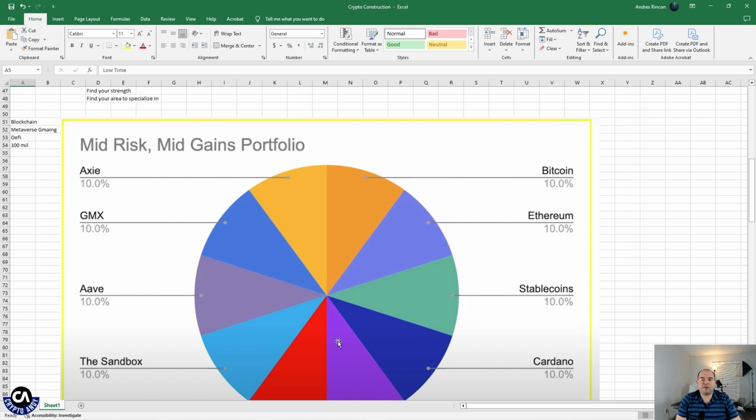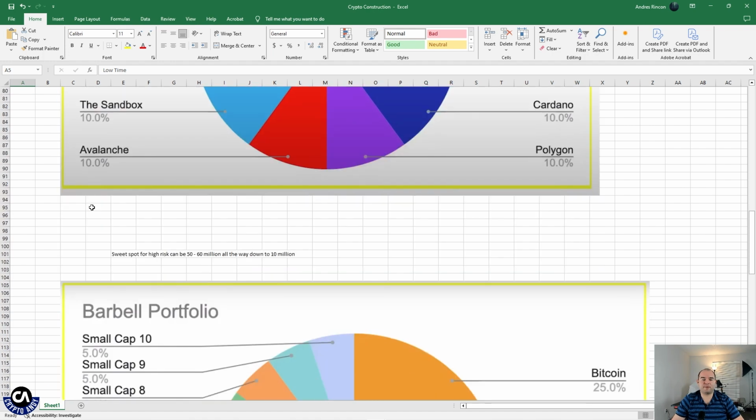And just ones that you think will perform well. You don't have to have 10 different coins per se, but they should be a combination of what you're willing to know, what you're willing to find out, what you know, or what you think will be good, right? And 30% is in safety: Bitcoin, Ethereum, stablecoins, right? This is a mid-risk portfolio.